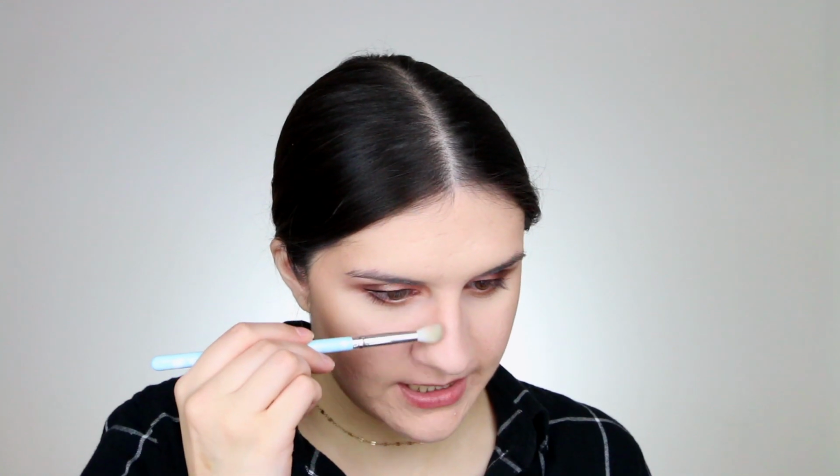I'm actually going to be trying to use a little eyeshadow brush, dipping it into the contour shade and using this for my nose contour. Normally I just take my big brush and pinch it, but we're going to try using this a little bit underneath and also right under the lip.